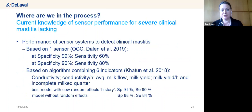But if we check reality, where are we in the process? Which studies have been carried out? What do we know? If we look at a recent study from Gunnar Dalen, who is also here today, based on one sensor, we can get pretty far. We had a specificity here of 99% at sensitivity 60%. And as we learned about these trade-offs, we can have specificity 90 with sensitivity 80. So it looks quite good, but it's not good enough for detecting all cows in need of immediate attention.